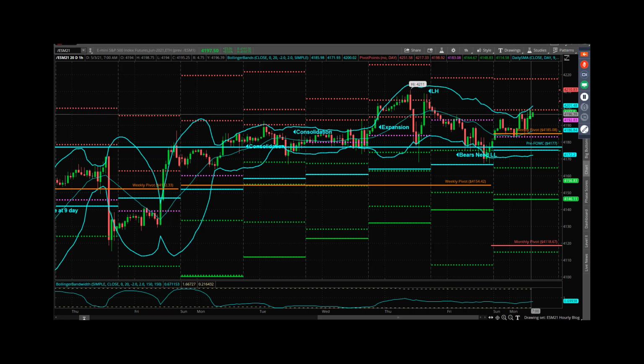So that 15 handle zone is going to be really important today. If the bulls can take it out to the upside, then they can push up into that 42.11 area from Thursday. If the bears can take it down, they can challenge the pre-FOMC price and challenge the 9-day down around 41.75. But that's the zone that we have to deal with.